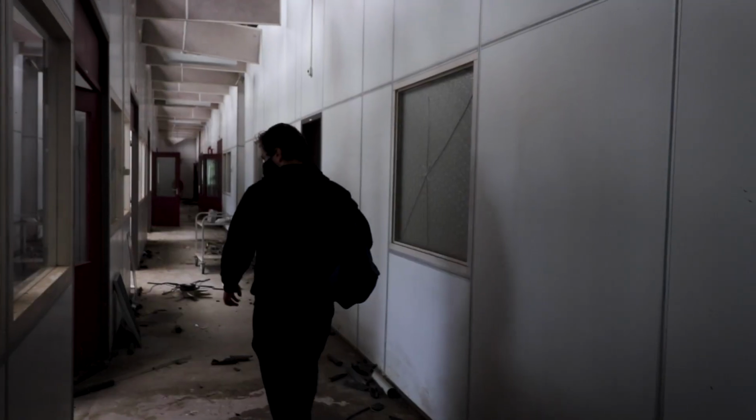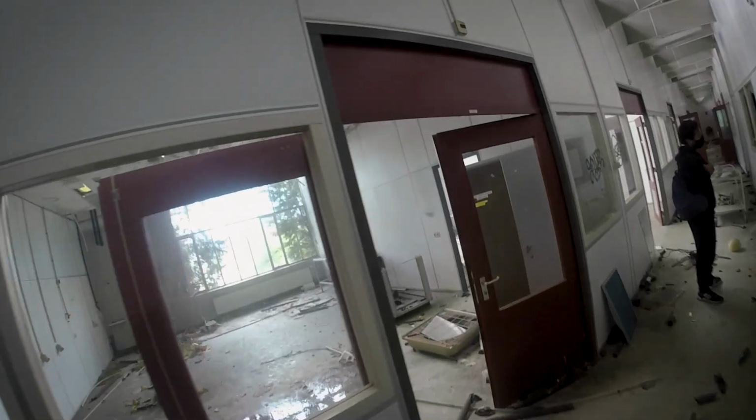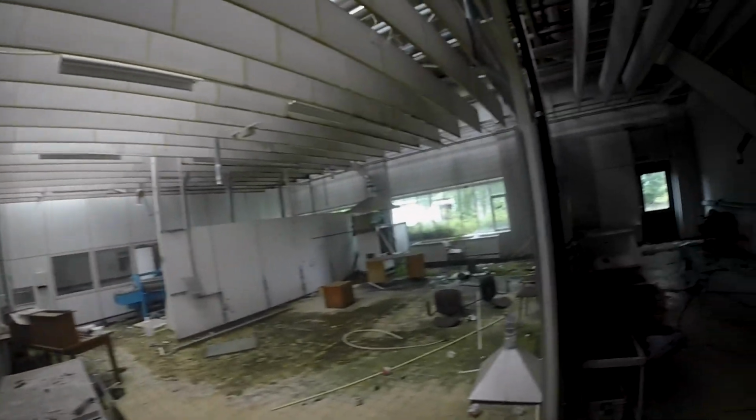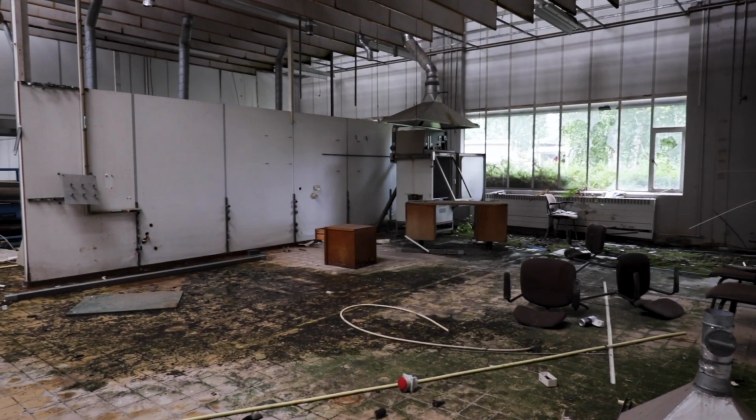The following place was the first building which really became abandoned, so we had quite high hopes for this part of the complex. Decay was noticeably a lot more severe and gave off a really 80s modernism vibe. What also was a positive is that vandalism was relatively mild.